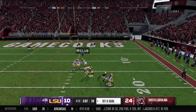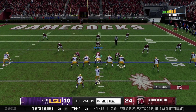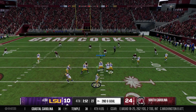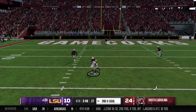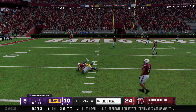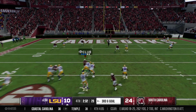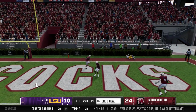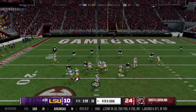Nussmeier rolls to his right, and he gets sacked. Brought down. That's a big sack, as it's now 2nd and goal from the 20. LSU hurries to the line as there's not going to be a holding call there. Instead, it's a dump off for Williams, but the clock's going to continue to run. Now you got 3rd and goal from the 16. Nussmeier to the end zone. A dropped interception. That would have definitely ended the game, but this could be it.